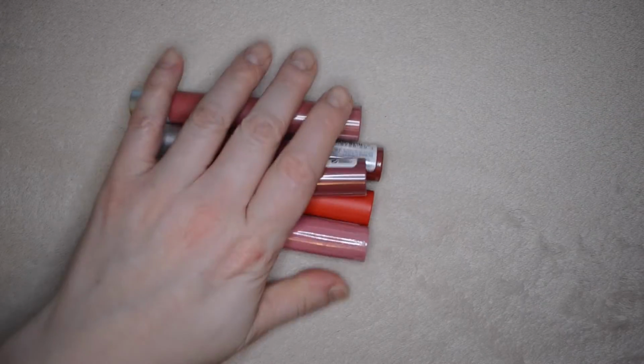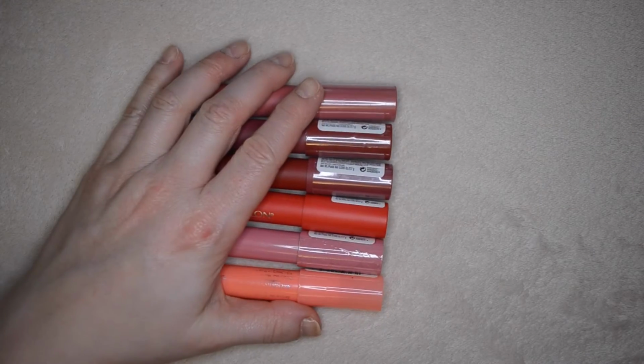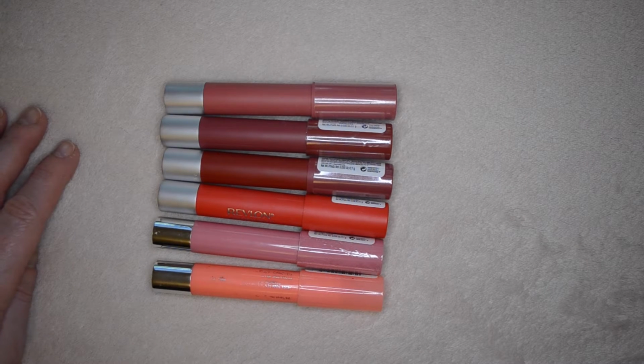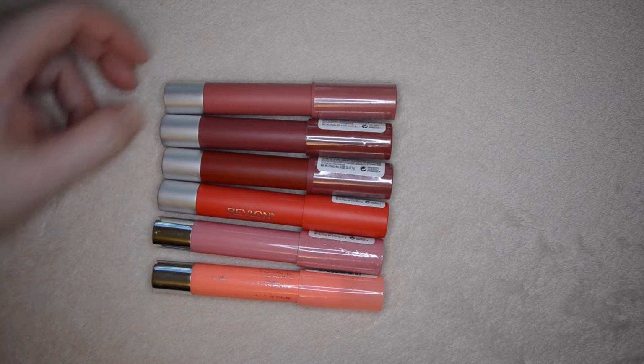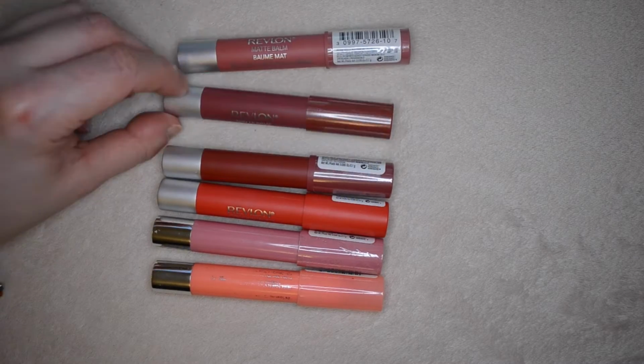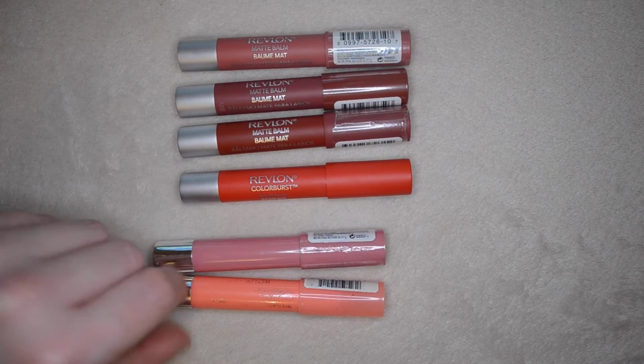Let's get cracking. I've been really nervous about doing a decluttering video of my lip stuff because I felt like I had absolutely tons, but actually looking at it, I don't think I'm doing too badly. The first place I'm going to start is with what I have the most of, and that's these kind of balm crayon-y type things. I think these are pretty much all Revlon.